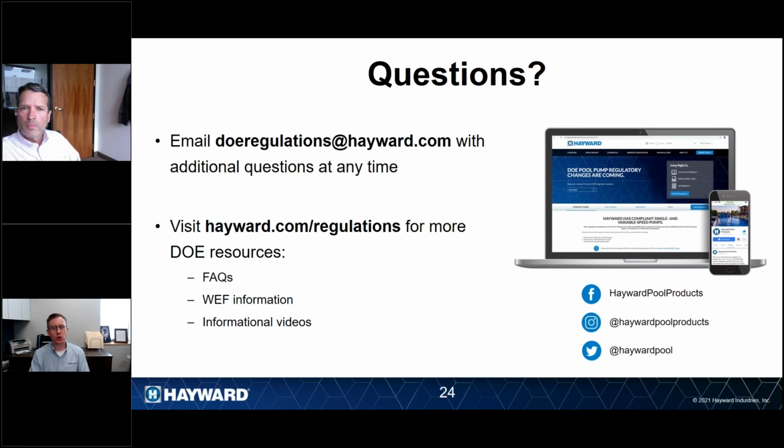So the hydraulic horsepower is used to calculate the minimum WEF, but we won't be labeling the product with hydraulic horsepower. So you, the trade, really don't need to, I mean, you're certainly welcome to. We're not going to hide anything. It's publicly available through databases, but we won't be printing hydraulic horsepower on the product. And it's really not anything you have to take into account.